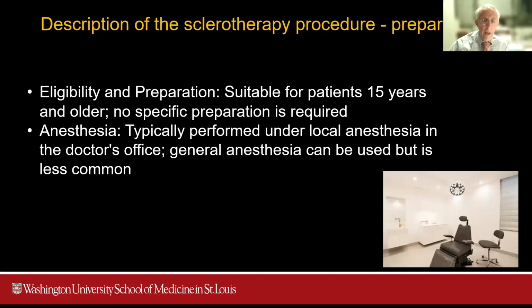But this is the type of setup. It's an office-based procedure in our ENT clinic. General anesthesia can be used, but it's really not very common, or definitely is not necessary.